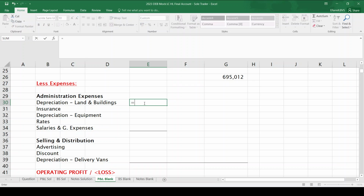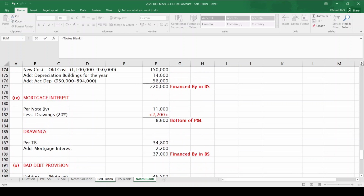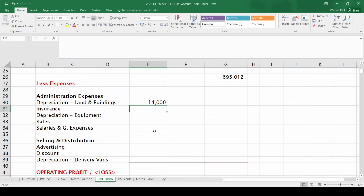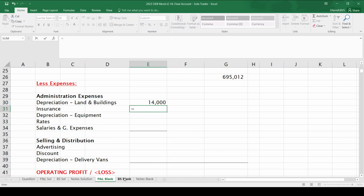So my first administration expense is depreciation of land and buildings. I did that along with my revaluation note down at the end here. So depreciation of land and buildings for the year is 14,000. Insurance, I think insurance was where Suspense was. I just had to double check. Yeah, insurance was where Suspense was. So to work out my insurance, I'm going to go back to the Suspense note.